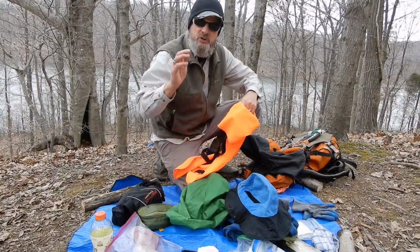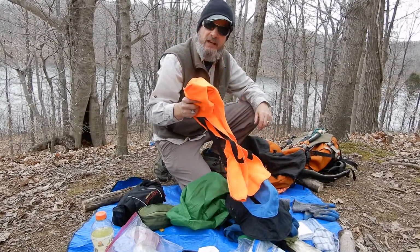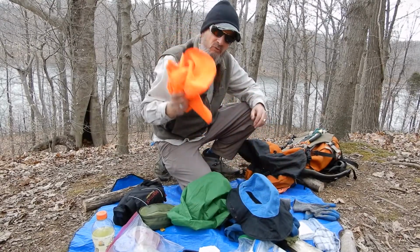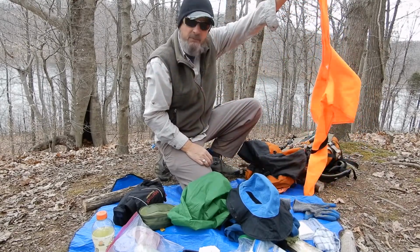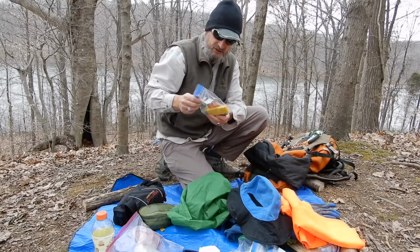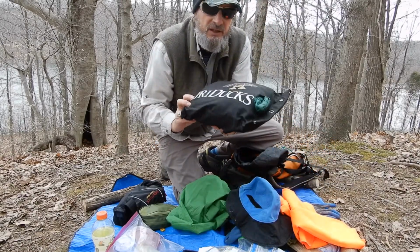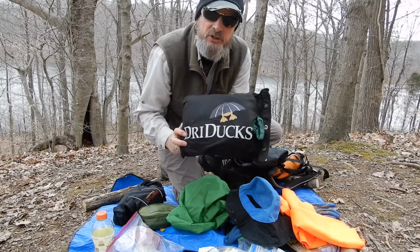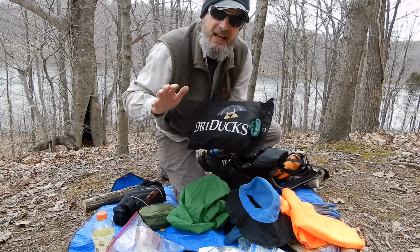Always like my orange. You'll notice I've got orange on my backpack, and this is an orange vest. So I carry this for rescue. I carry this for a rescue flag that you could hang up in a tree. A little fire starter kit. Very important, complete rain suit. Not only does it protect you from moisture, but it protects you from the wind too, if the wind picked up and you had to stay out for the night.